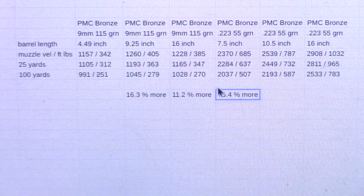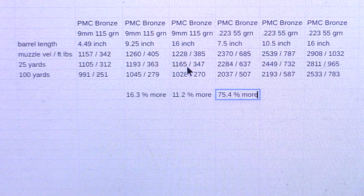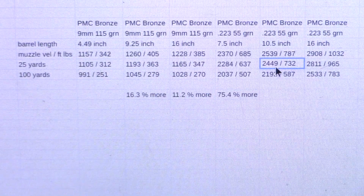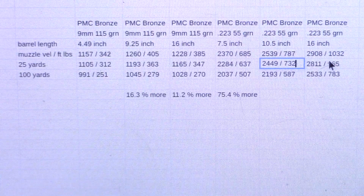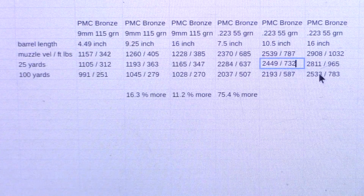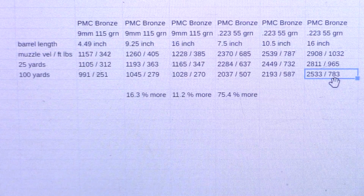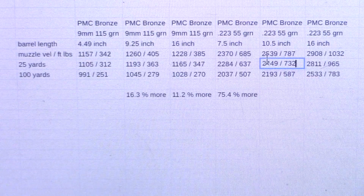Now, when we do our testing today, we will be using the 16-inch platform. We're going to shoot a target at 25 yards. And we're going to try to compare that to a 10.5-inch build at 25 yards. Now, the tricky thing is this. I don't have a 10.5-inch build in my inventory right now. So we're going to use a 16-inch build, and we're going to shoot that one at 100 yards. We're going to give that bullet a chance to slow down. So when that bullet does get there at 100 yards, it'll be doing about 2533 feet per second, delivering 783 foot-pounds of energy, which is pretty much in the neighborhood of a 10.5-inch build at 25 yards.